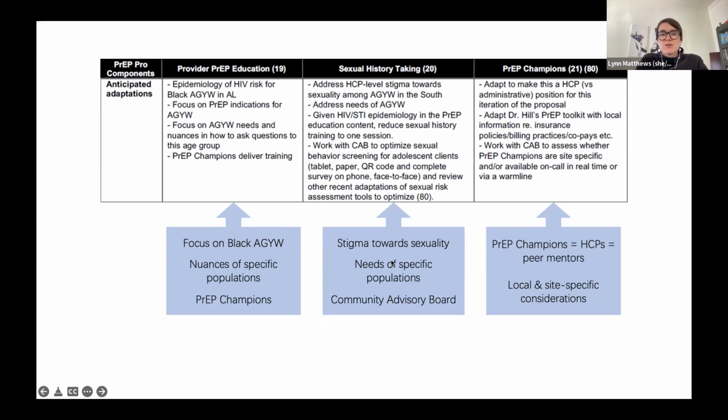In terms of sexual history taking, we need to address the fact that there's a lot of stigma toward discussing sexuality in the clinics here, and some of the needs of the specific populations. And we're hoping the girls and young women on our community advisory board will help us there, as well as the providers. And then for the PrEP champions, we're trying to have the family medicine residents identify people who are leaders and self-identify those most interested in PrEP and PrEP content, and they'll serve as peer mentors.